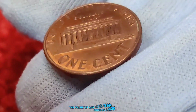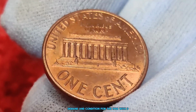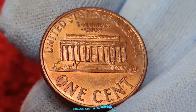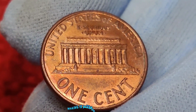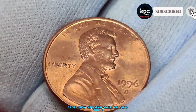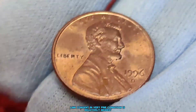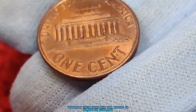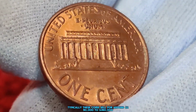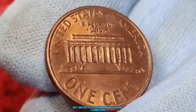Now, on to the part you've all been waiting for: the market value of a 1996 Lincoln cent with a D mint mark in very fine condition. The value of any coin is influenced by factors such as rarity, demand, and condition. For the 1996 D Lincoln cent, millions were minted, making it a common date for collectors. As of today, the market value for a 1996 D Lincoln cent in very fine condition is relatively modest. Typically, these coins sell for around $250,000 to $350,000. This value is higher than face value but reflects its commonality and condition.